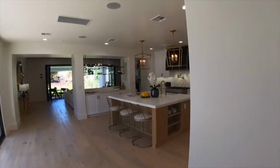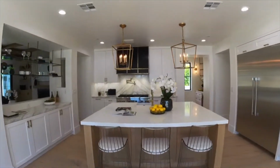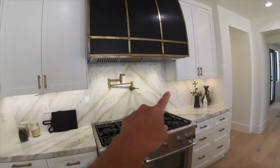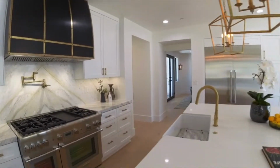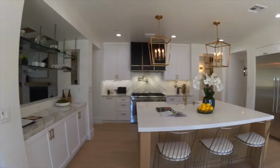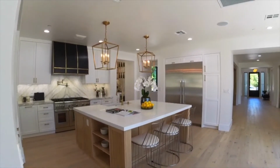And then we're gonna do some detail shots in here because there's a lot of details. For example, this backsplash is all book matched. As you can see, everything's all matched up. So those are some of the details that we need to get for the designer. Nice little bar area right here. Some shelving down there, so we definitely gotta get that.